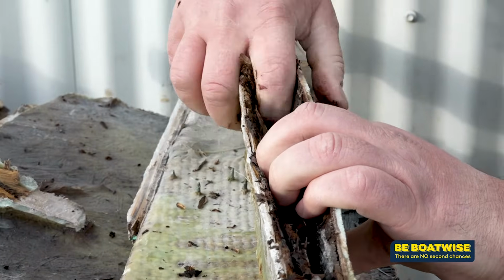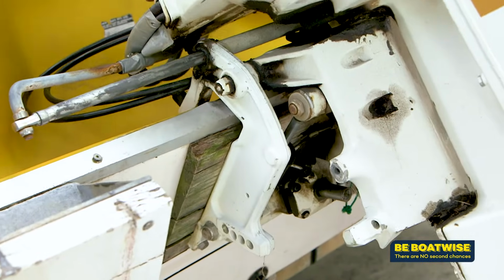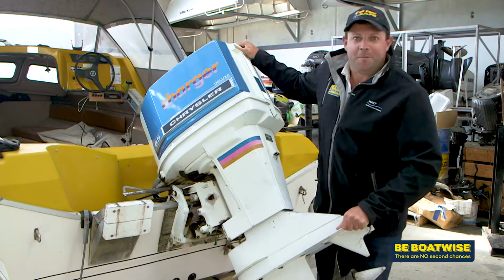Sometimes it's not going to be as obvious as this flex test, but look at this. This transom is completely gone. It's as though I could almost pull the old Chrysler right from the back of the boat.